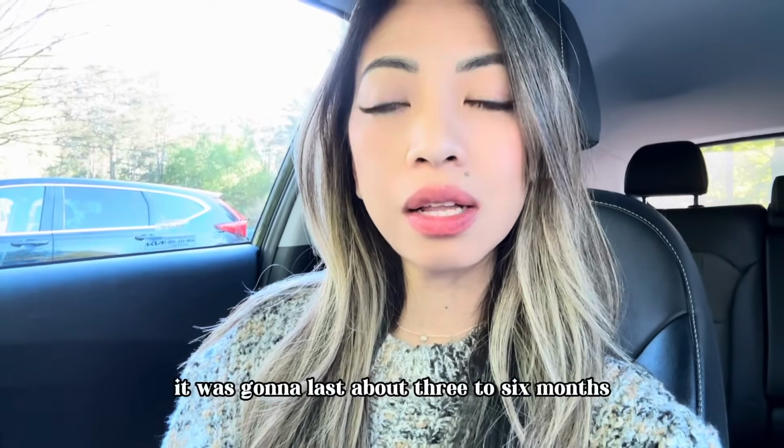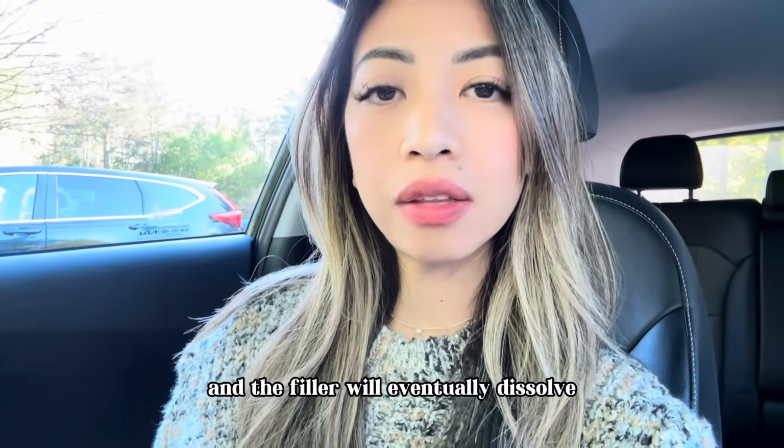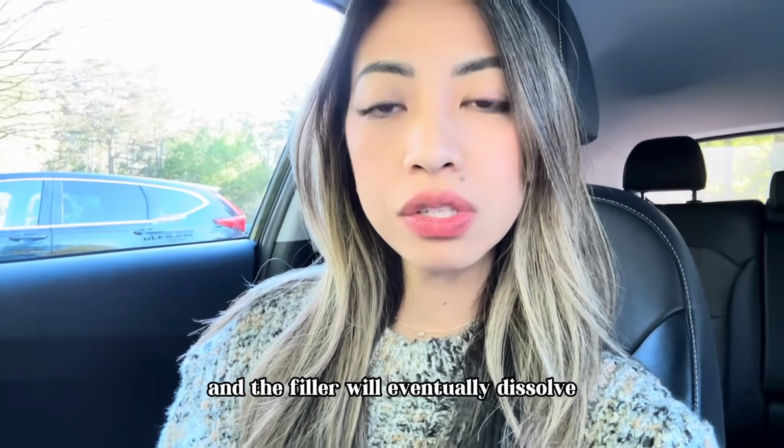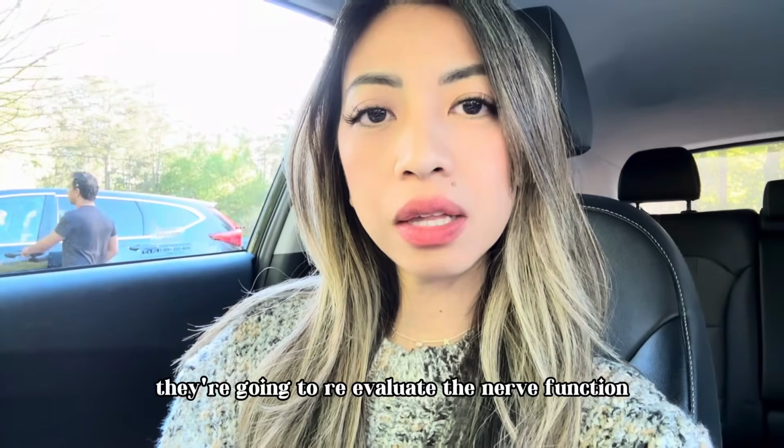They said that it was going to last about 3 to 6 months. So it's temporary and the filler will eventually dissolve. So after 3 to 6 months, they're going to reevaluate the nerve function.